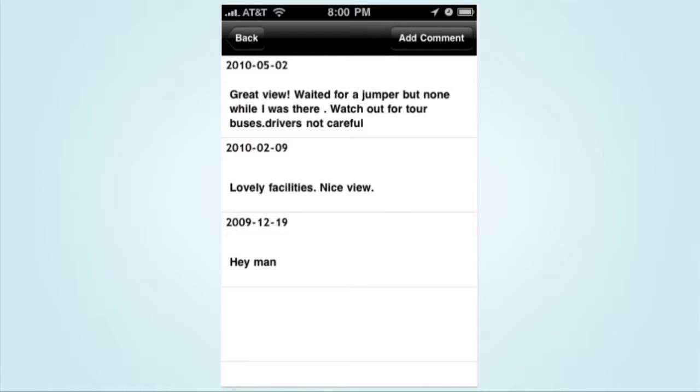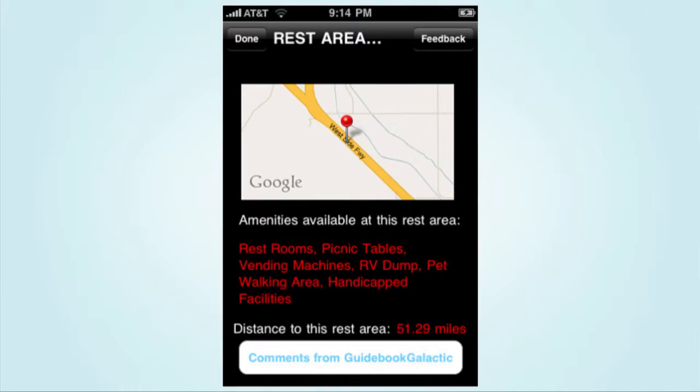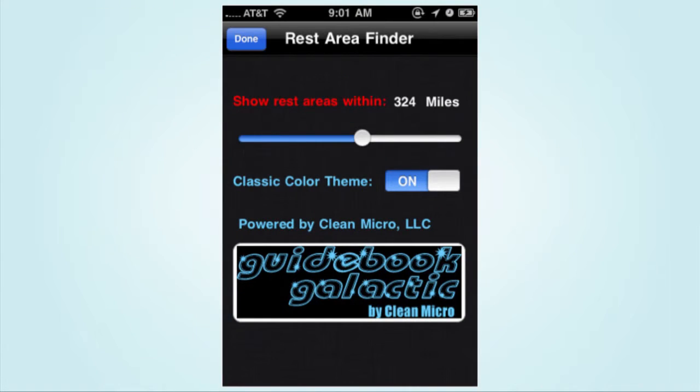Everything is displayed in a clean and easy map, and the rest areas are identified by hot air balloon icons. When you click on the icon, all of the information about the rest stop becomes available, such as amenities offered. Our favorite part of the app is it updates automatically as you change location, and you can set it to search for rest stops up to 500 miles from your current location.